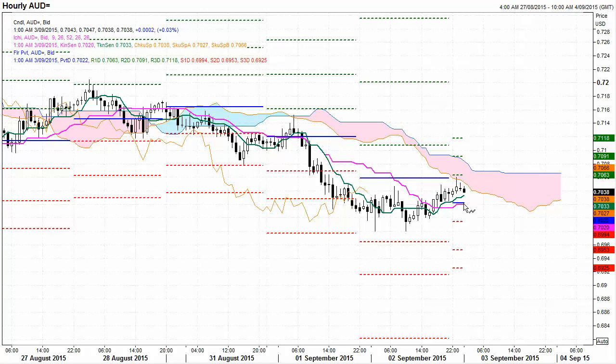If we do see selling coming into the market, very solid support through the Tenkan-sen, the middle pivot point level, and the Kijun-sen extending down through to about 70.20, but a solid bearish breach down through there could easily see the first pivot point support level tested, 69.94, just below that round number 70 cents, and strong bearish activity down through there could see the market trade down to the second level at 69.53.